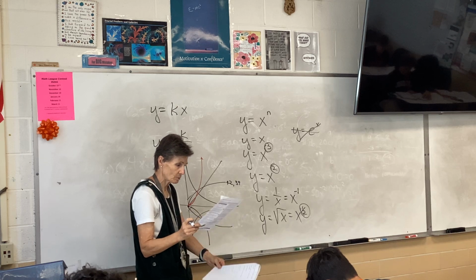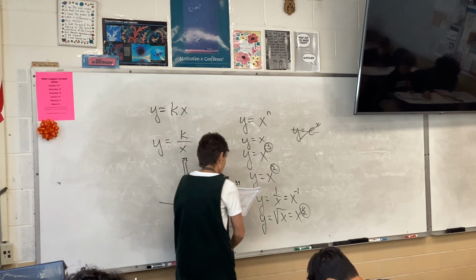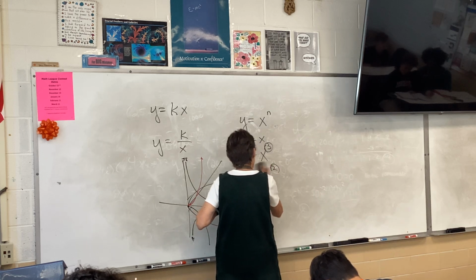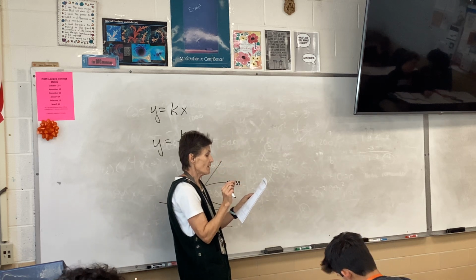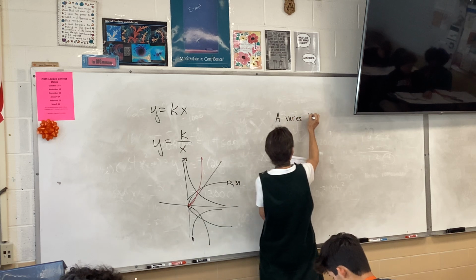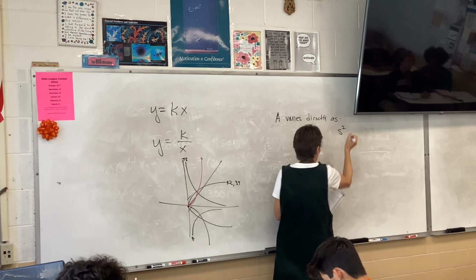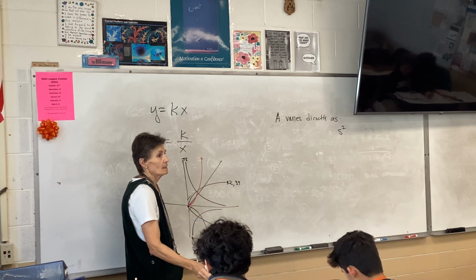Where's number 17? Oh shoot, the numbers got cut off. I think it's the first one there. Write a statement as a power function equation. Use k for the constant if one is not given. All right, so let's not get bogged down by those directions. Let's get a couple of these done, then we'll go to 1. The area of an equilateral triangle varies directly as the square of the length of the side. So the area varies directly as s squared.